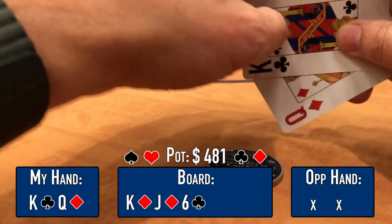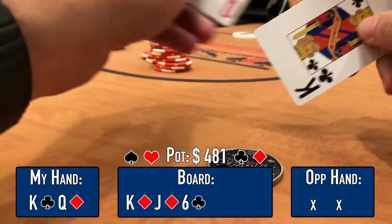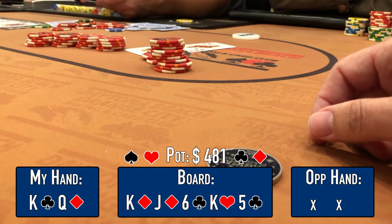I'm a little bit surprised because I didn't face a 4-bet pre-flop, but by not 4-betting, he actually really disguised the strength of his hand. We're off to a turn. The turn is a king of hearts. The river is a 5 of clubs.